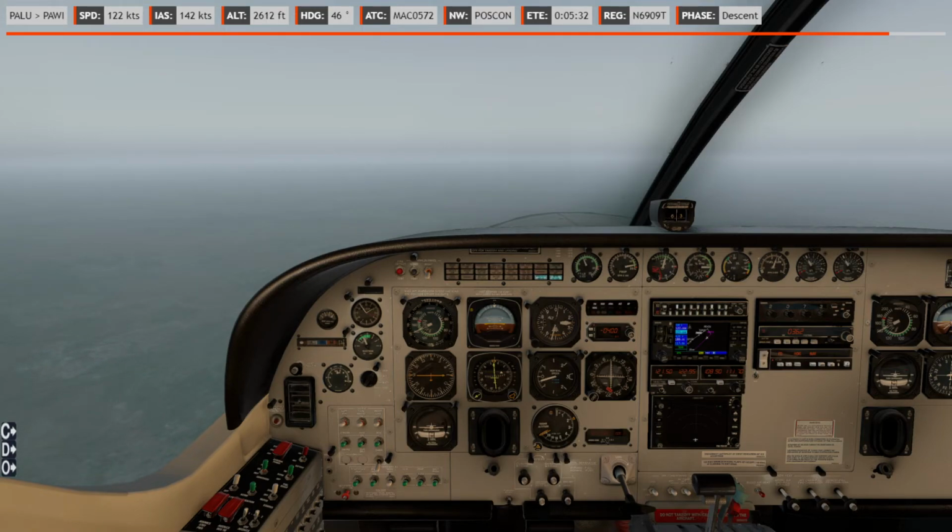Fuel selectors left and right are both on. Fuel condition lever is at high idle. And as soon as we turn inbound, we'll put the props 2500 full forward. All right, what's Barrow? Fortunately, we're not getting any weather. Go with 20. That's the closest we can get.